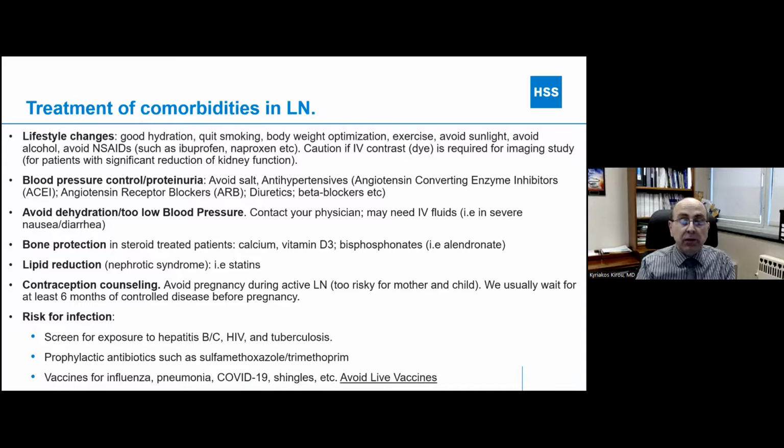We want to avoid dehydration or too low blood pressure. So the blood pressure should be optimal, not too low, not too high. If somebody has dehydration, for example, from diarrhea, they may need IV fluids. They need to contact their physician.